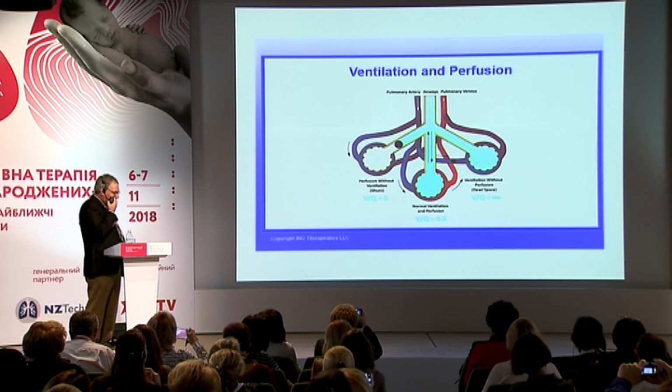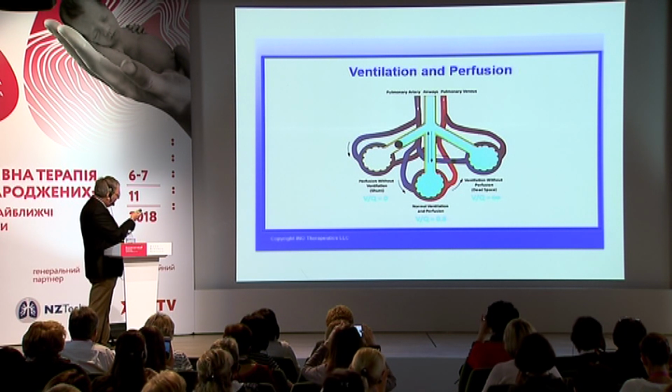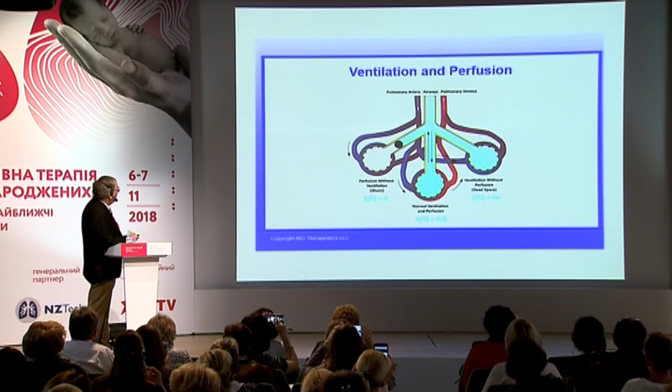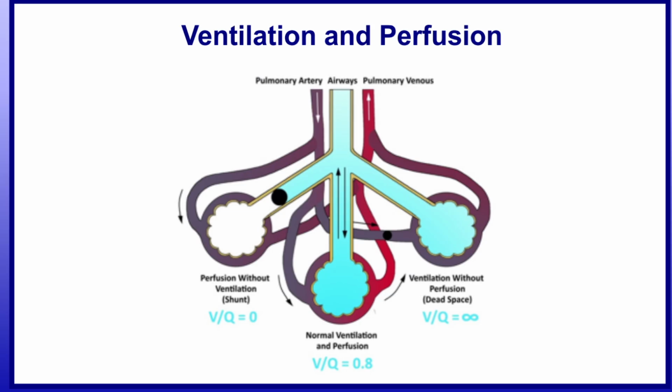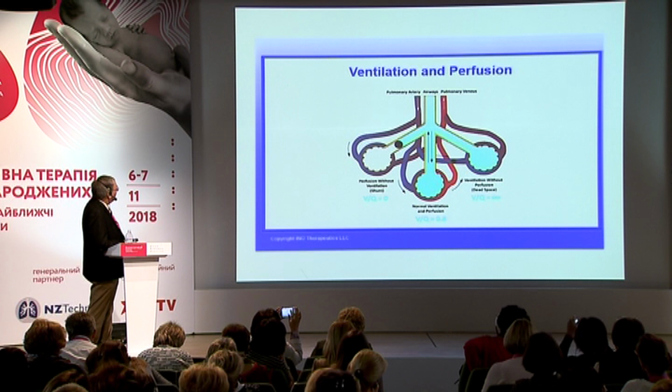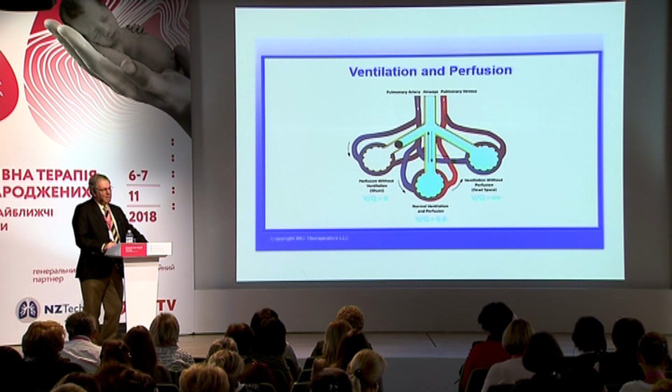Now, one of the hallmarks of persistent pulmonary hypertension is often ventilation and perfusion mismatch, which you see in this cartoon. Normally, what we like to see is that an alveolus is appropriately inflated, has adequate capillary blood flow, and enables the exchange of carbon dioxide and oxygen without a problem. But sometimes we have difficulties where there are alveoli that are ventilated but not perfused, and alveoli that are perfused but not ventilated. And when ventilation-perfusion mismatch occurs, there is inadequate gas exchange, again leading to profound hypoxemia and metabolic acidosis.